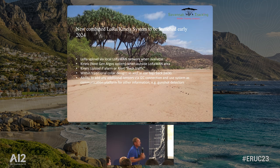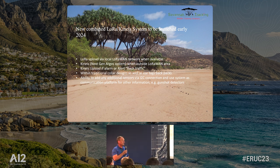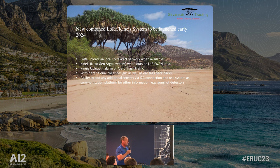Lastly, we are working on a combined LoRa Kinéis system that's going to be launched very early next year. It's going to have LoRa as its primary pipeline of data. If you have a LoRaWAN system, it'll send all the data via that. But it does have Kinéis. It's kind of like the next generation ARGOS system. So if an animal moves outside your LoRaWAN network or is in a dead spot or shadowy area, should you have some flash traffic, especially linked to mortality alarms or other alerts that really need to get through, you have the satellite capability within the unit. So all the nice-to-have data gets offloaded via LoRa, and the urgent messages can push through Kinéis. It can also run 100% on satellite.